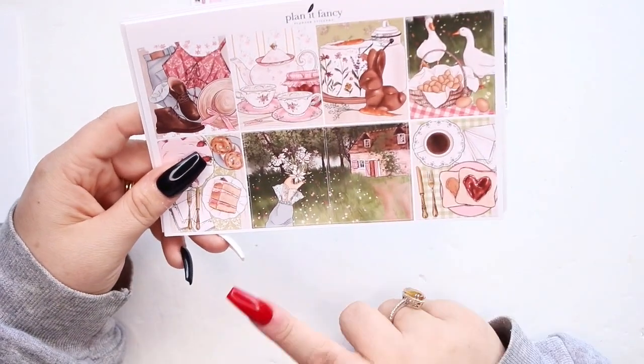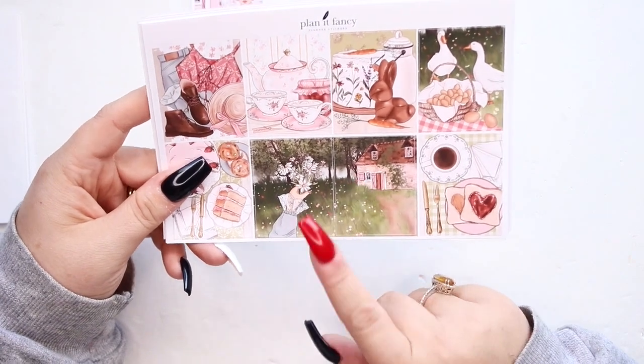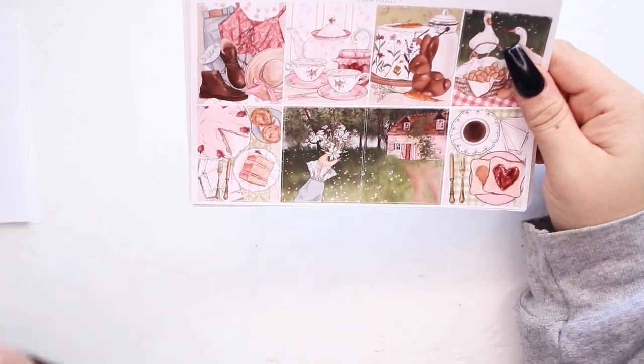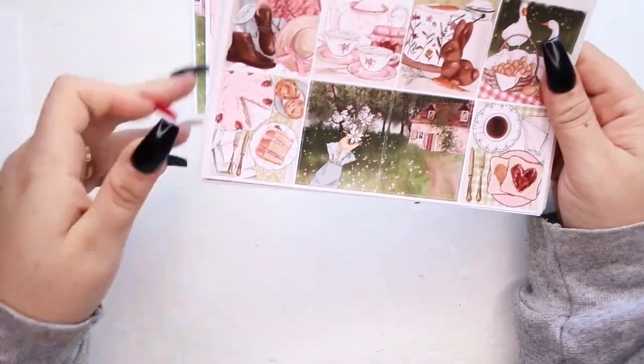I am obsessed with this double box. This is just so beautiful. Like, I love it so much. The ducks are so cute. Like, this kit is everything, honestly.